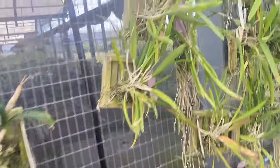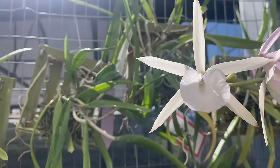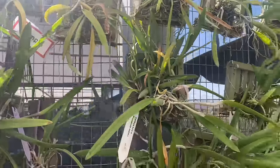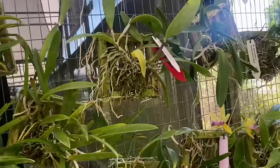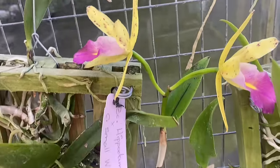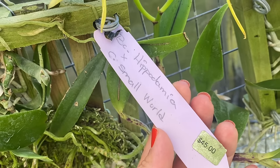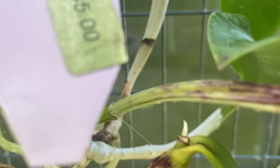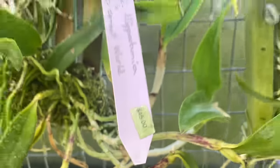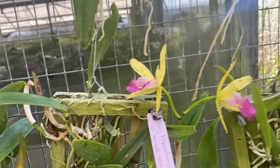Pretty. Oh my goodness. That's pretty. That's a Cattleya Lulu crossed with Brassavola Nodosa. That's gorgeous. That's absolutely gorgeous. Oh my goodness. BC Hippodamia crossed with Small World. I do smell something. Yep, that's nice. For 45, I like that.